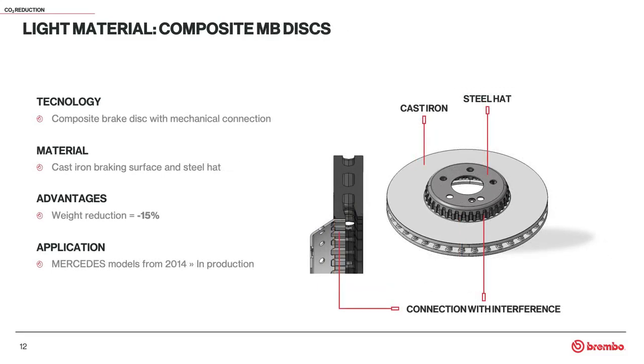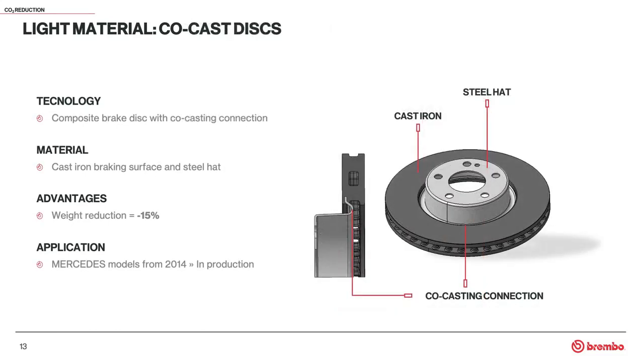Mercedes, meanwhile, has been using a different solution on all its higher-end models from the C-Class upwards since 2014. Mercedes uses a composite disc with a cast iron braking surface, interference fitted to a hub in very thin gauge steel. This solution, produced by Brembo as Mercedes' original equipment, reduces weight by about 15% compared with an integral cast iron brake disc. In terms of aftermarket parts, Brembo offers another solution that is fully interchangeable with the Mercedes lightweight discs and delivers the same advantages.